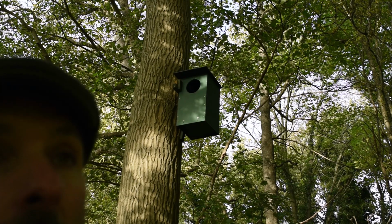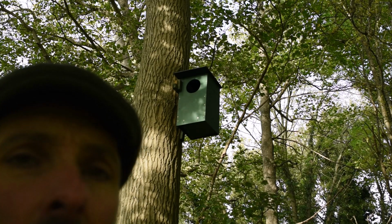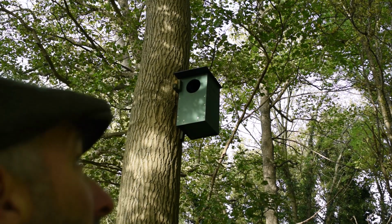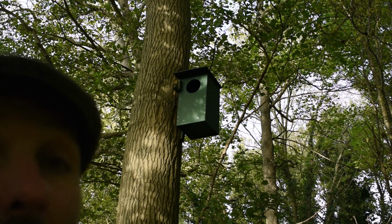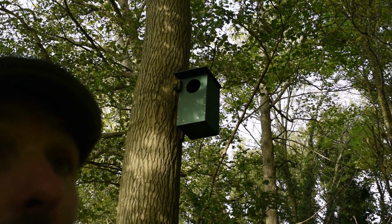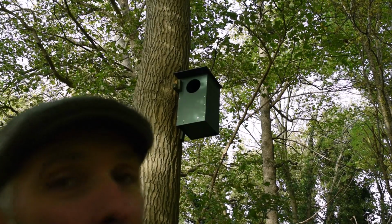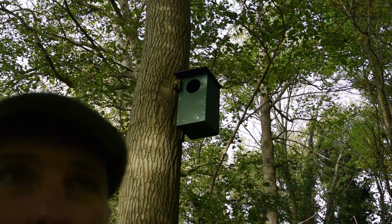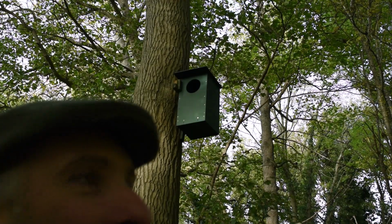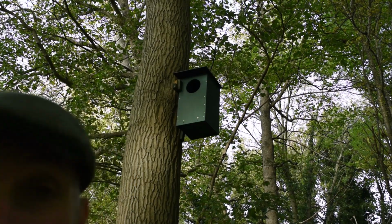So when they came to check the box and empty it, unfortunately there was a bunch of dead ducklings inside the box, which didn't make us feel great. But how and why a duck decided it would be a good idea to nest up there in the middle of this wood when there is not really any significant water nearby. Obviously we've got the stream, but you don't ever get ducks on the stream. The nearest pond is probably a quarter of a mile away, so not the best site for a duck to nest, but fingers crossed for a tawny owl in the future.